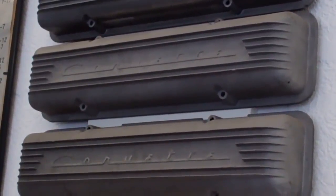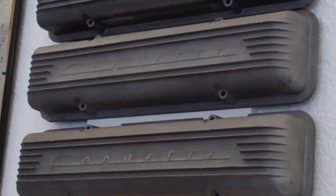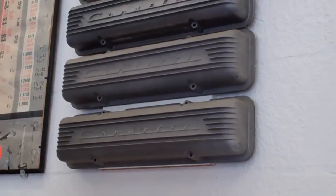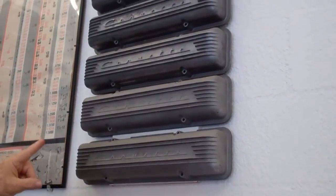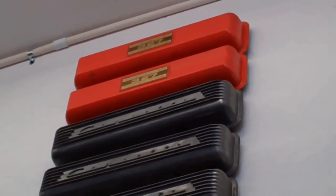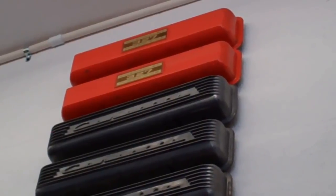They were all what they call low script. And so all through '57 they were that. Then toward the end of the '57 run, they went to the high. Well, I'll be darned. Is that the '62? Yeah. The '63, '64 are angled across. Oh yeah, so the '62s are the rare ones.